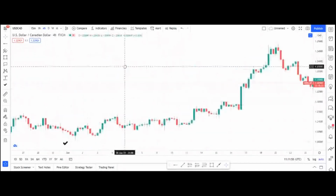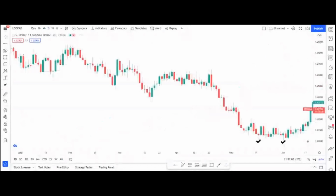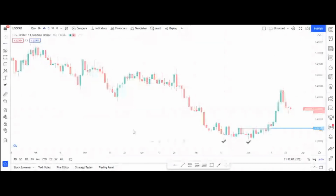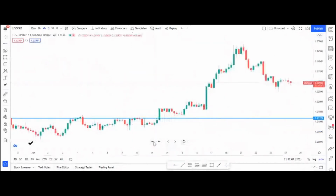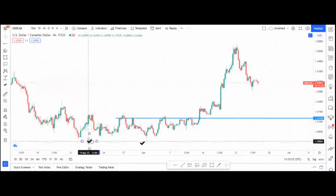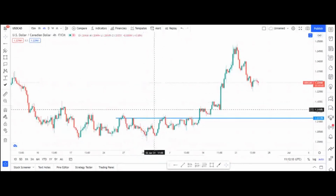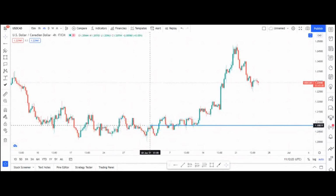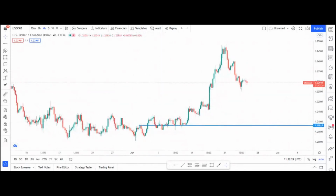Sorry, I was supposed to put that line there. The 4 hour time frame now. Do you see that we've been able to now streamline the double bottom to this one right here? So I can delete that and delete this. Then I could reduce it to this. It's all about breaking it down to look better.